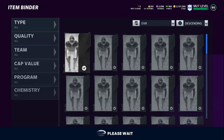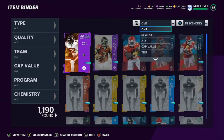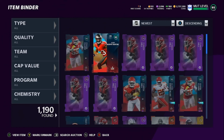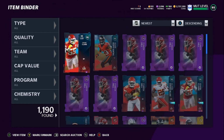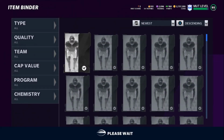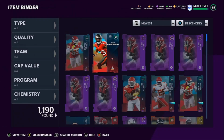So remember, it cost us 100K to make this Sean Murphy-Bunting and 100K to make this Frank Clark, because we did it with 93s and 2,000 training. If we look at Frank Clark, he is going for 190,000 coins, guys. So literally off of the 93s that I had made to get my 60K training, I damn near got them all back with this Frank Clark right here. If you pull a 96, the Mike Evans or the Frank Clark.